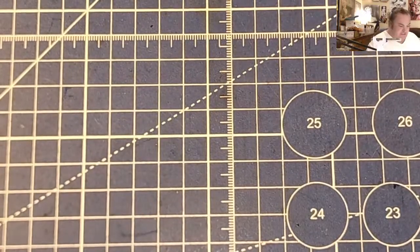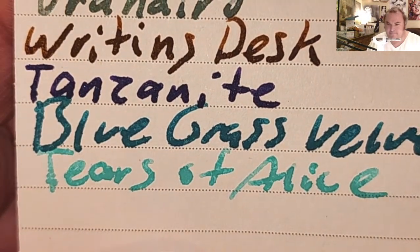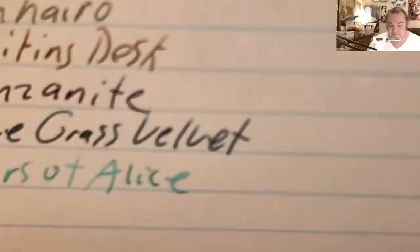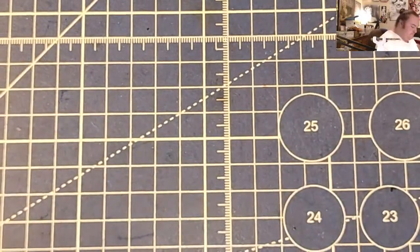Very strange indeed. This is Ayush 100 GSM paper. Lots of feathering, bleeding, and ghosting. CVS caliber notebook paper, probably the best one out of the bunch. Beautiful shading, no feathering, no bleeding, and barely any ghosting.